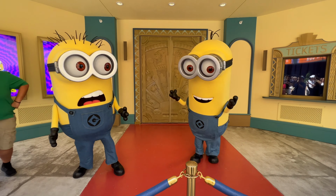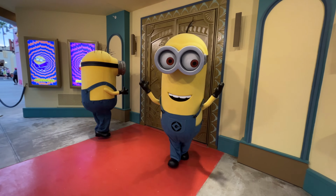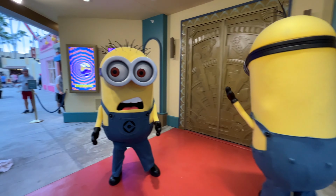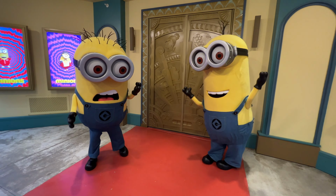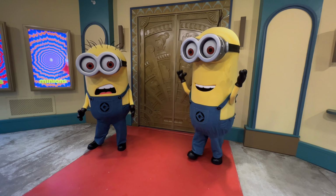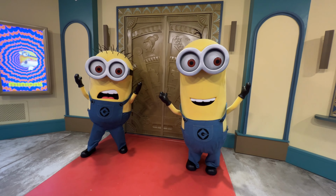There they go. And you can see the digital posters behind them of the Minions. During the Sing characters, you'll see Sing, and here you see the Minions. Yeah, so this was so funny. It was great. I mean, this was actually shot very early in the morning, and then what we just saw was shot towards the end of our day. So this was truly the first time we met them.